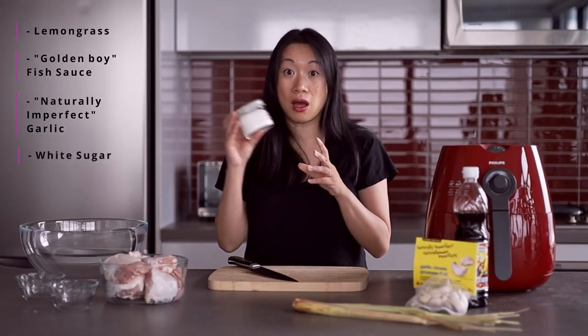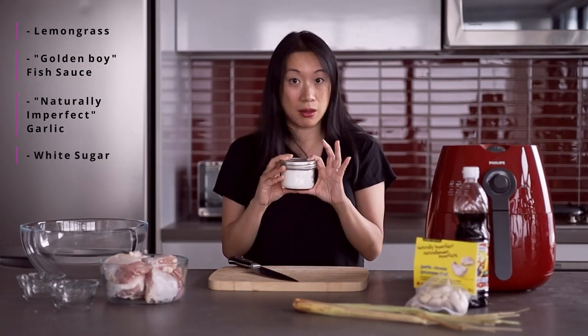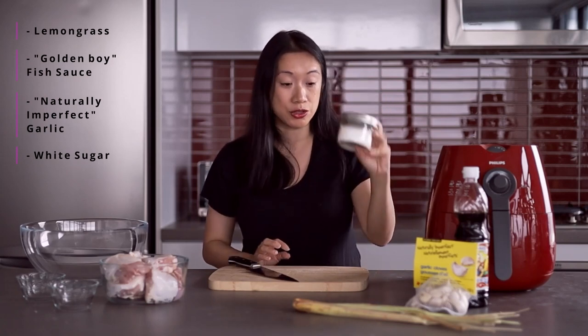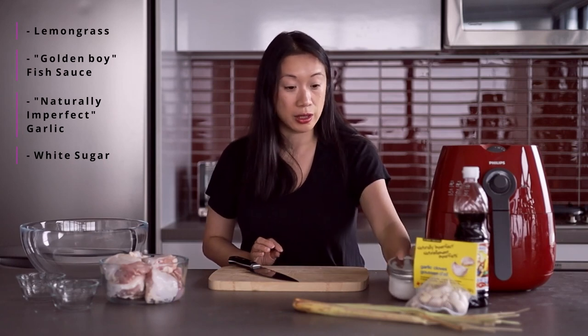Vietnamese cooking, lots of sugar. It's like a shocking amount of sugar. You'll be so surprised how much sugar we're gonna be using today. Sugar is essential in Southeast Asian cooking. And then last but not least, chicken.